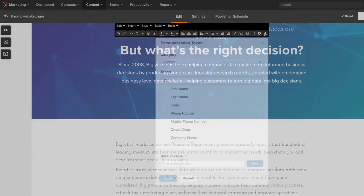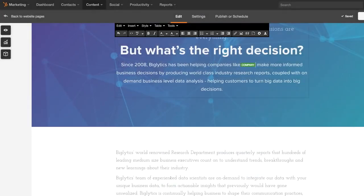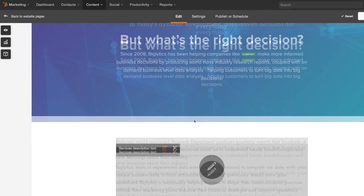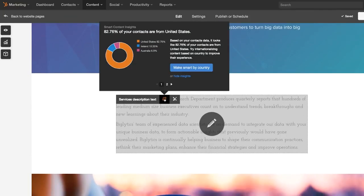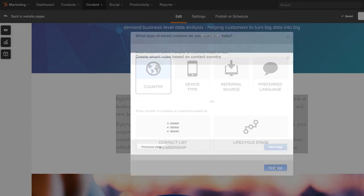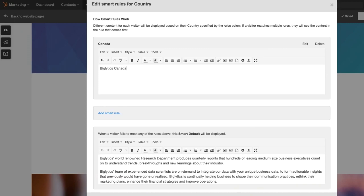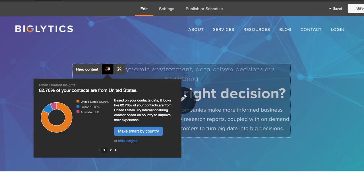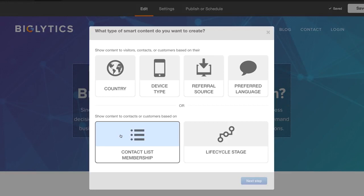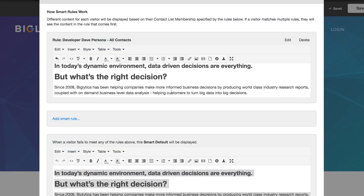Take personalization, for example. Because my website is built out on HubSpot, I can easily personalize any block of content for a specific audience. Maybe I want to show visitors from different countries different content on my website. In HubSpot, that's not hard to do. For visitors who are contacts in my database, I can even target content based on granular factors. For example, I could show different content to contacts who work in different industries, or change up my content based on where in the buyer's journey a contact is.